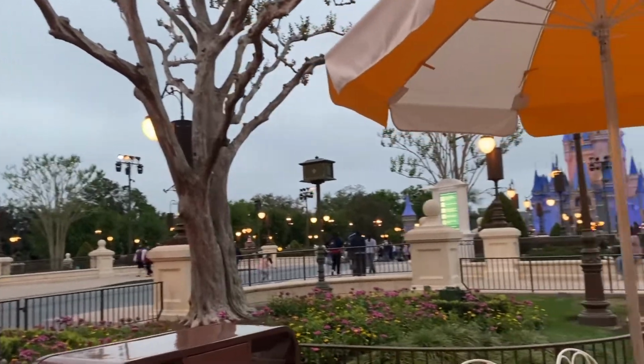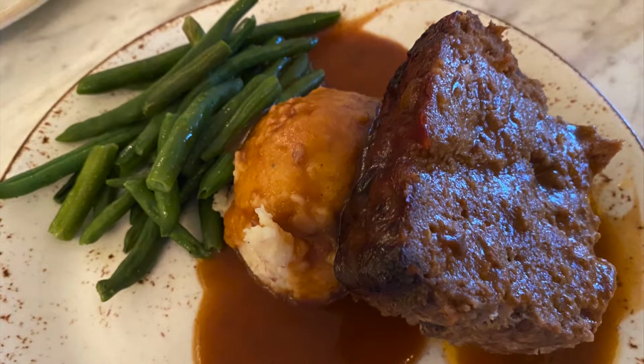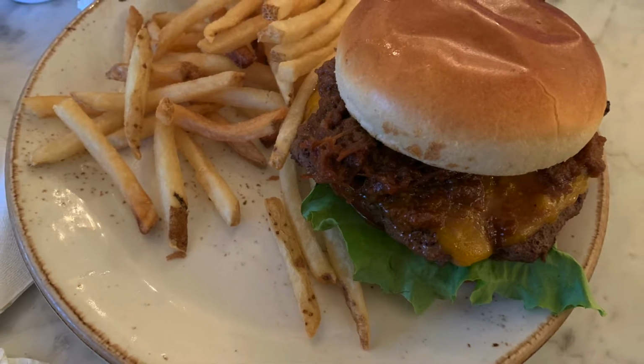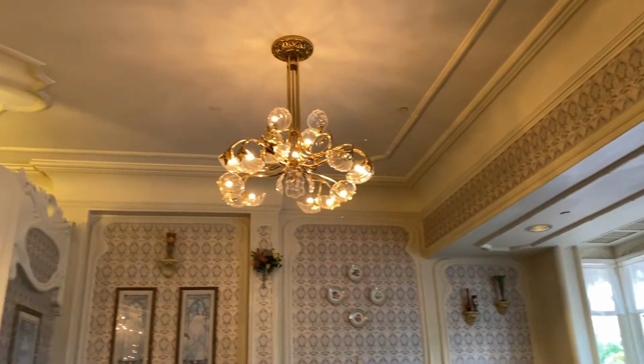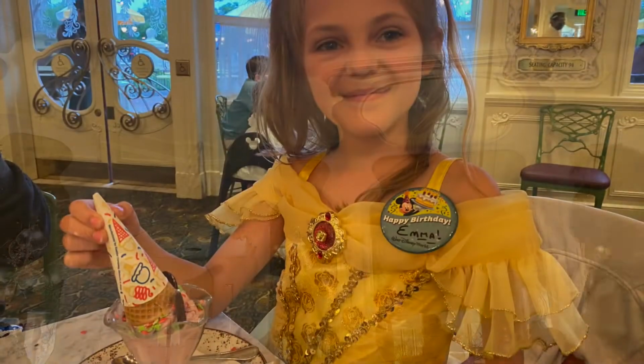The Plaza is open for lunch and dinner and is known for its casual comfort food options, from meatloaf to burgers and roast beef, as well as delicious sweet treats, including milkshakes, sundaes, and even a banana split. This is a dining reservation location, and because it's so small, we definitely recommend booking reservations here in advance.